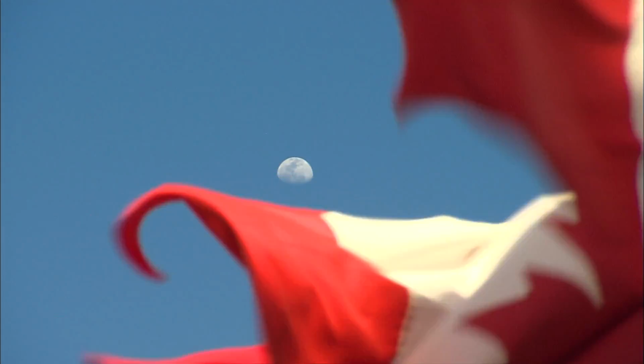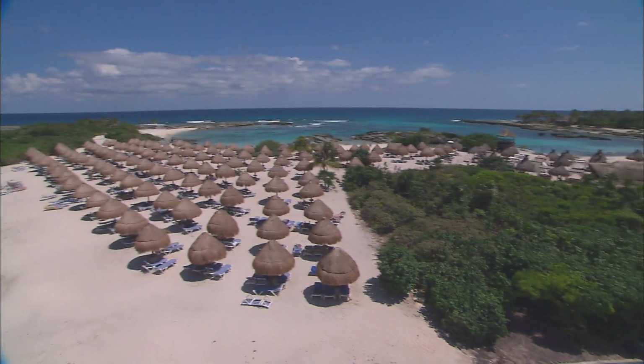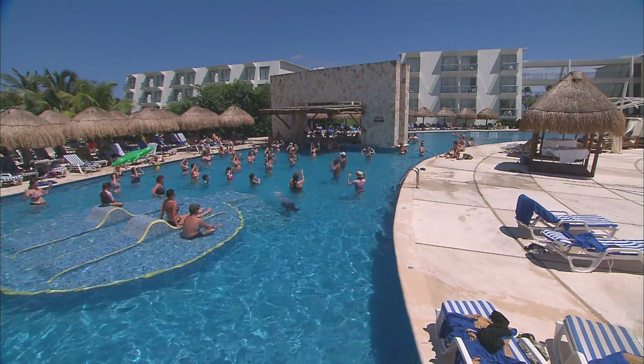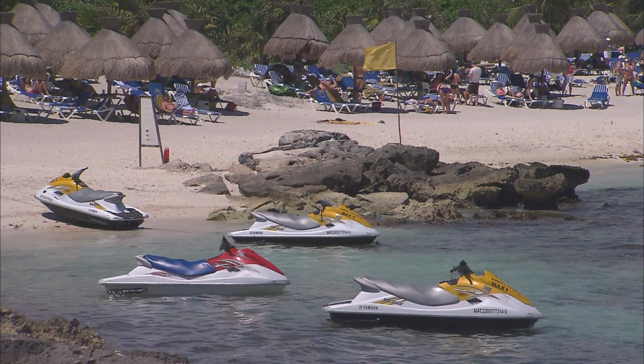Its reputation knows no bounds. The Playa del Carmen area has changed completely. It used to be a small fishing village. It has been modernized to respond to the needs of tourists following the success of Cancun. Here too, the sea provides much to enjoy.